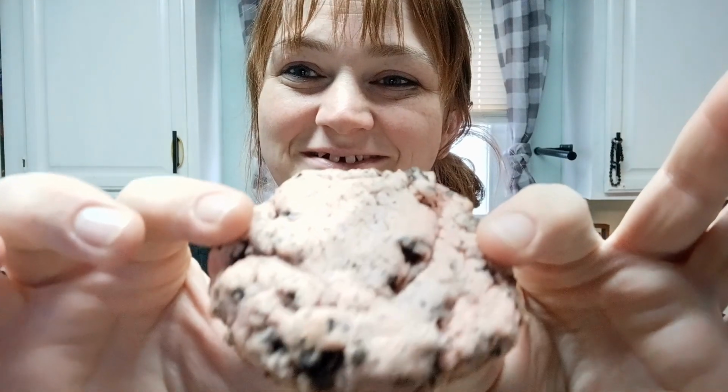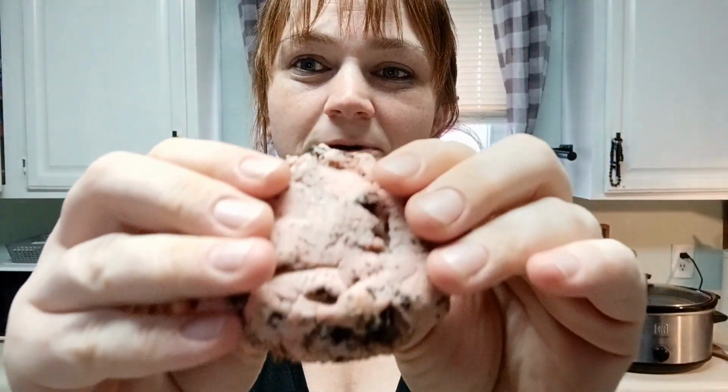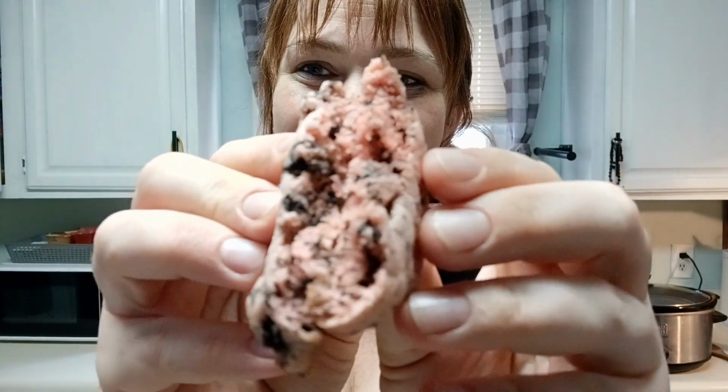Alrighty, y'all. So here's the cookie. My two younger ones already tried it, and my 3-year-old said it was really good, but I just wanted to break it open for y'all. It looks so good. These are really good.